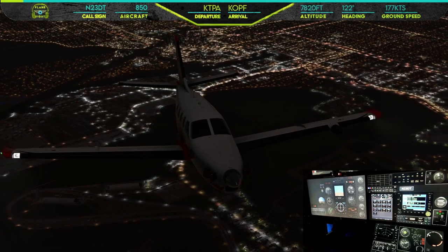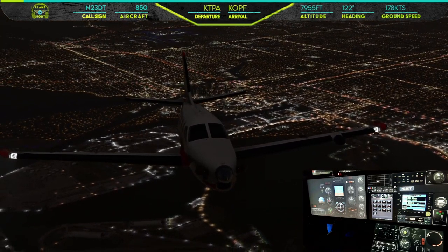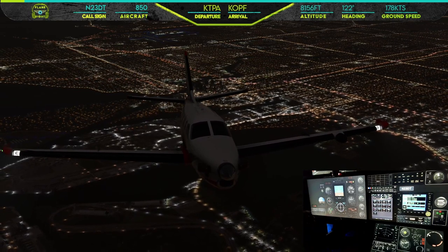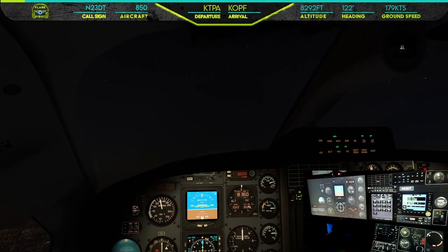Right down there is Tampa. Right behind the wing. All right, we're climbing on out at 3,000 feet per minute. Nope, just kidding. We're climbing out at 2,000 feet per minute. Man, this thing climbs like a hog. And we can go ahead and turn off our inertial separator.